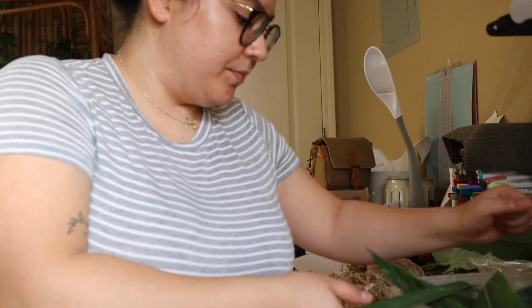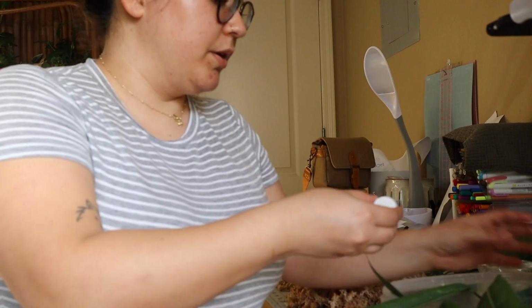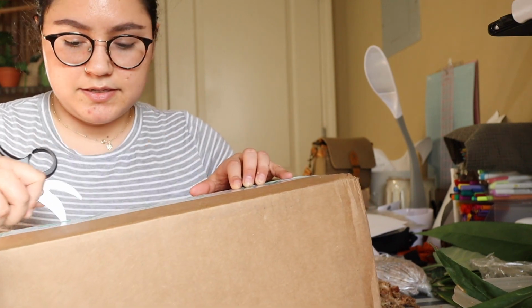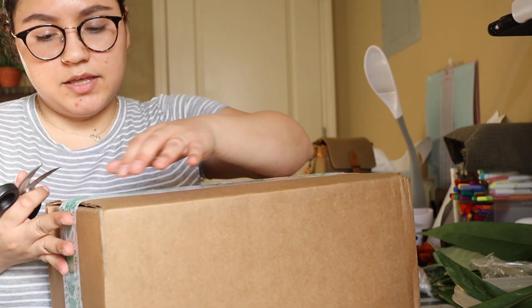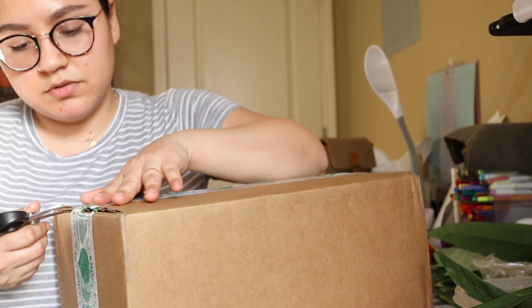And I'm just going to leave them soaking there for a bit. And I'm going to go ahead and unbox my Hoya rosita. I just realized you can't even see what I'm doing. This is a box from Canopy Plant Co.